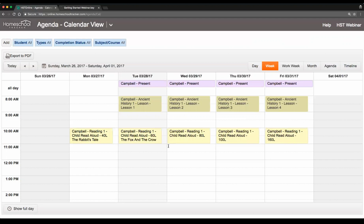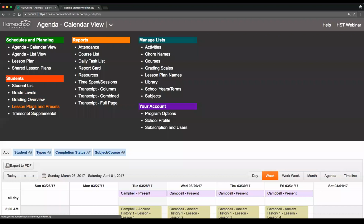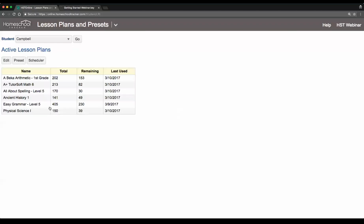So that's kind of the basics of lesson plans, how to use them, how to schedule them. What I want to do now is show you a little bit more advanced way to schedule lesson plans. I'm going to jump to the lesson plans and presets page. Now what we just saw was kind of like the basic scheduler, where you go into each lesson plan, select the items you want to schedule, and then schedule them. But what I want to show you now is a really advanced scheduler.